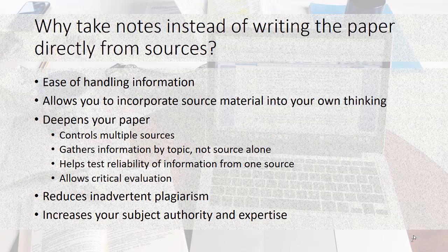Note-taking lets you deepen your paper. Rather than copying the first piece of appropriate information into that paper, you'll have time to think about it, to merge it with other information, to critically examine and compare it, and to test it against other information. Note-taking allows you to arrange information by topic rather than merely by source. You can do that same thing by opening all your sources, but note-taking makes that a much more deliberate action. And deliberation is the hallmark of an experienced researcher.